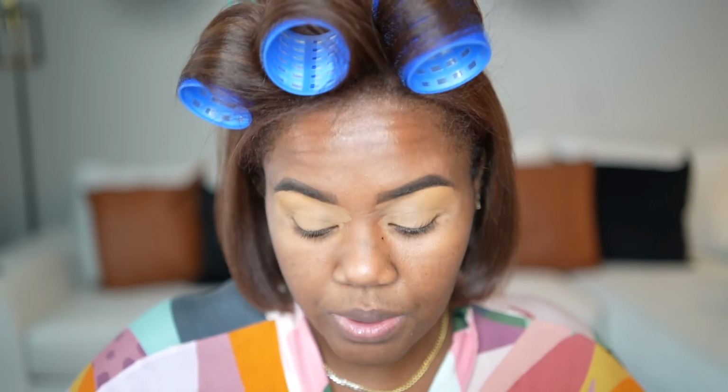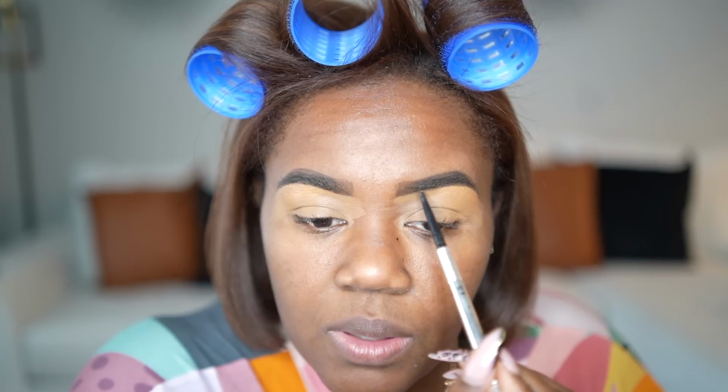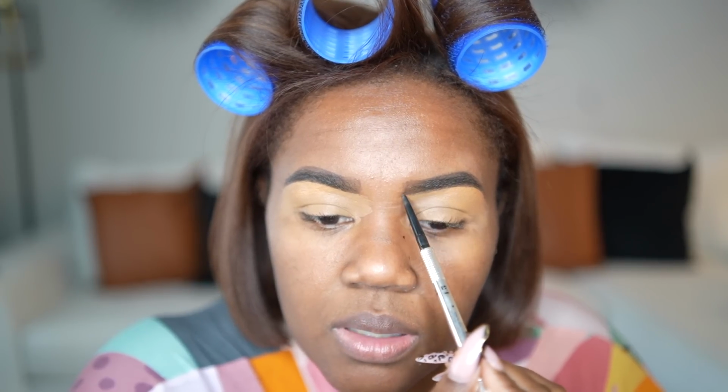All right, so this is what we're looking like. Okay, so I feel like the lighting is making this concealer look a lot lighter than what it actually is, but all right, so brows are done. I don't really go and carve out the top because I just don't. So I'm gonna go ahead and go into my face.